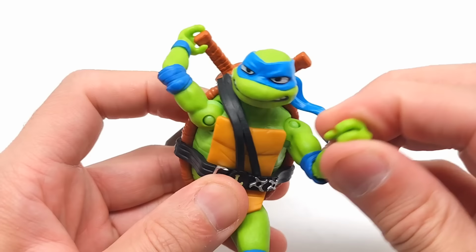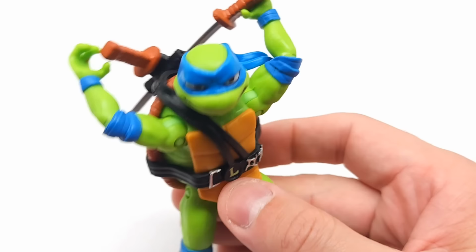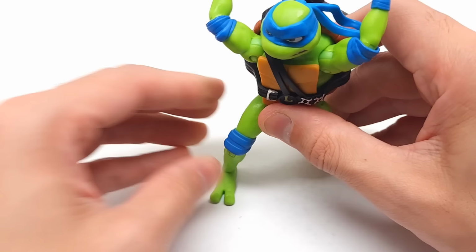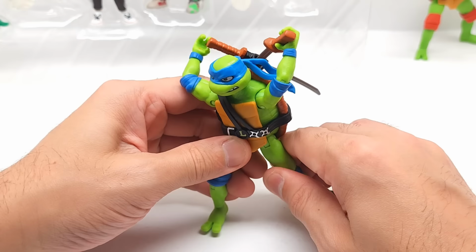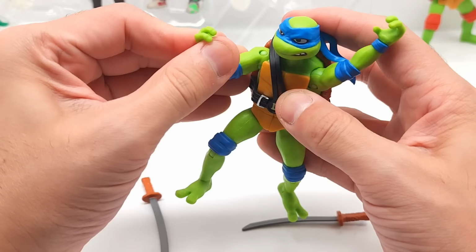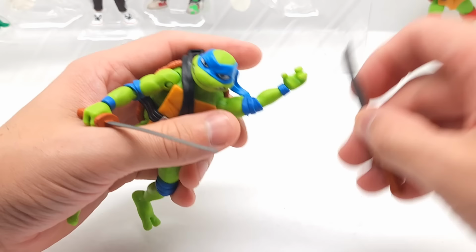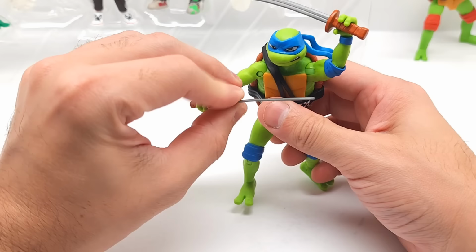And I guess we can pull this one out and have him already starting to get his swords. Look at that. That would be cool if it didn't just look like he was holding them, but if you could actually tell that he was pulling them out. But I guess let's do that. And here we go. Definitely digging how that looks.